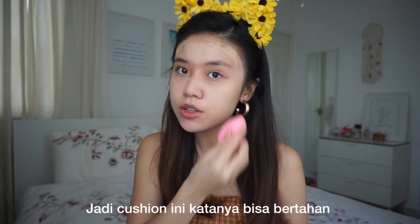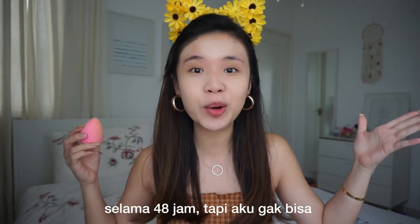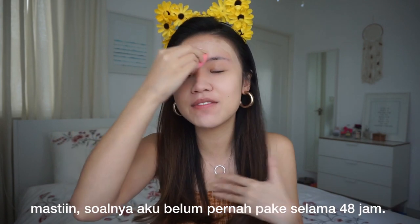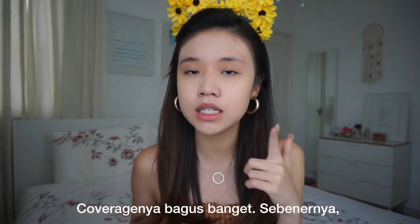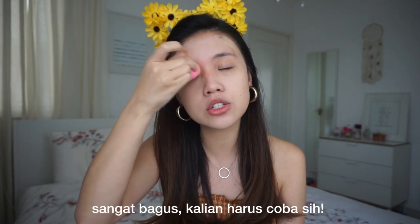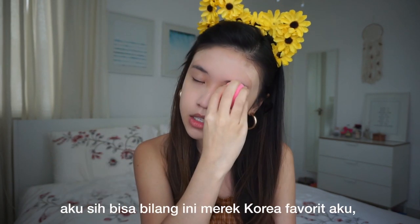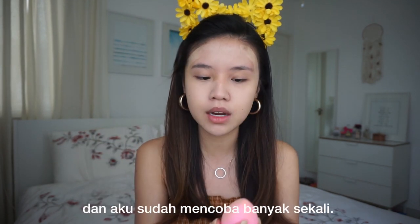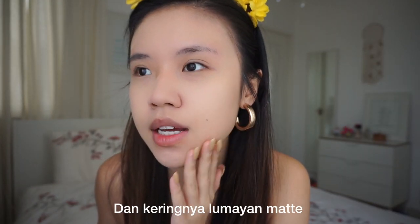and also bring it down to my neck. So this cushion claims to last for 48 hours. I can't confirm or deny that claim because I've never used it for 48 hours. The coverage on this is amazing. The coverage on all Clio's face products is amazing. You guys should go try it out for sure. I love pretty much everything Clio. I think it's my favorite Korean makeup brand, and I've tried a lot. Look how amazing the coverage is, and it's drying very semi-matte.